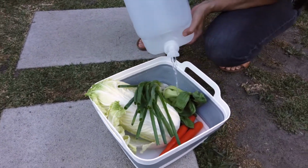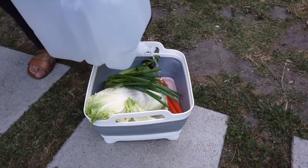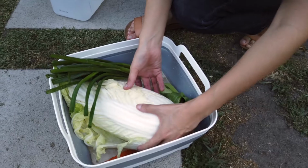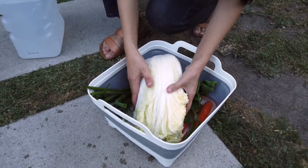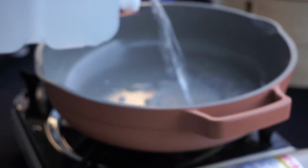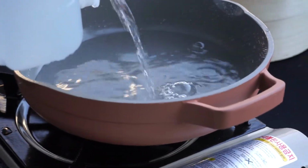We've got some bok choy, green onions, carrots, and Napa cabbage. And what's so awesome about steaming it in a steamer basket is that basically all the flavors are going to fall back into this water, and it's going to create a broth. Just give it a good rinse. We're out in nature, so we don't mind if we have a little bit of nature seasoning. Now, the all-important ingredient that you need in hot pot is definitely some water, because that is going to provide the steam, which is going to cook our food.